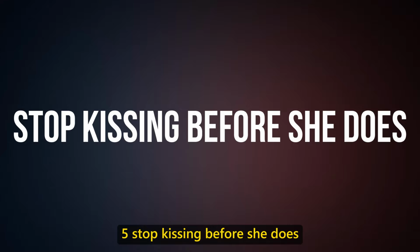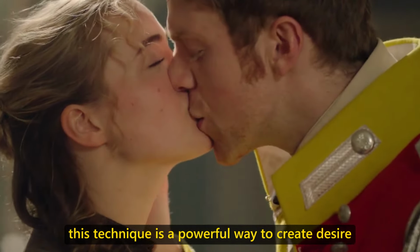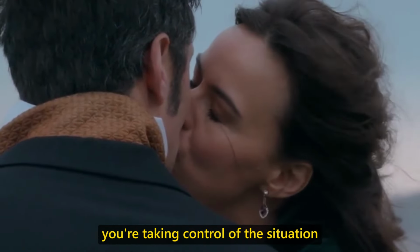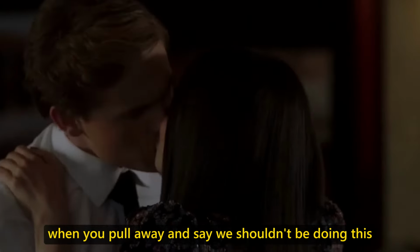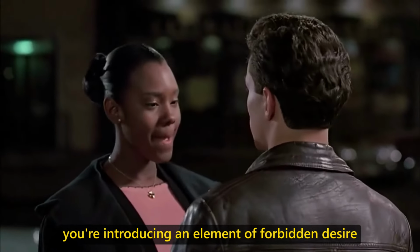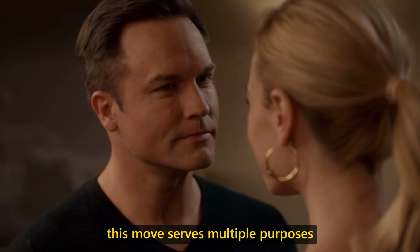5. Stop kissing before she does. This technique is a powerful way to create desire and leave your partner wanting more. By ending a kiss first, you're taking control of the situation and creating a sense of anticipation. When you pull away and say, "We shouldn't be doing this," you're introducing an element of forbidden desire, which can be incredibly alluring. This move serves multiple purposes.